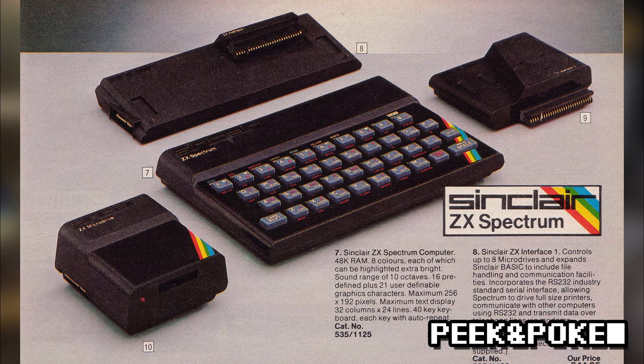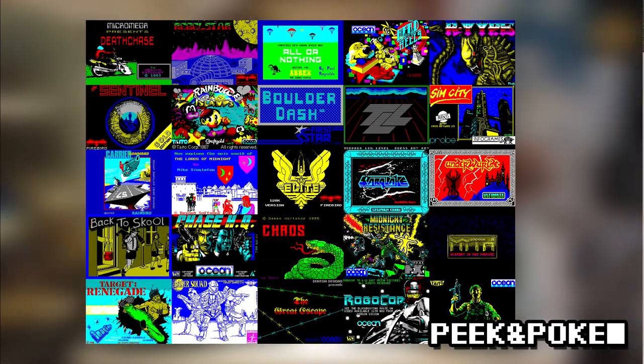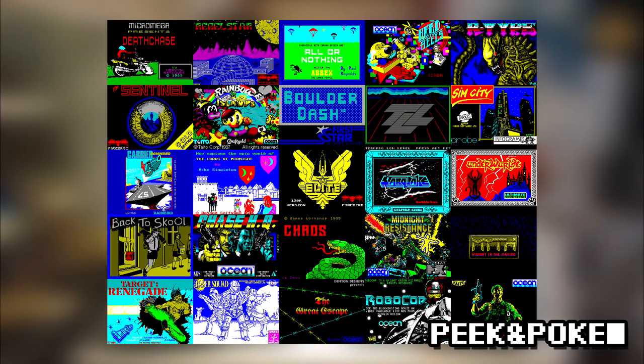Although there are many great games on the computer, with some estimates totaling over 20,000, with new titles still being released, the limited colors and sounds make games seem more elementary when compared to more powerful systems of the time.